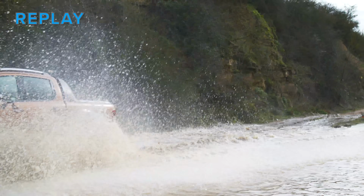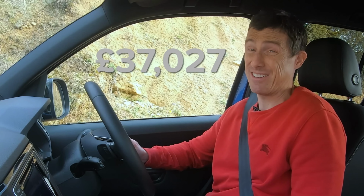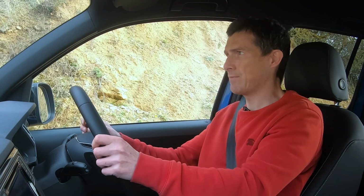You're beautiful. Right, now I'm in the Amarok Aventura. So this thing costs from around £37,000 and its wading depth is just 500mm, so hopefully I won't go too deep. But let's see what it'll do. Here goes.